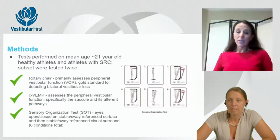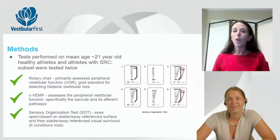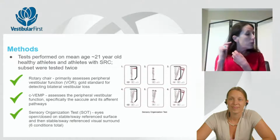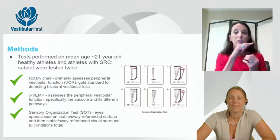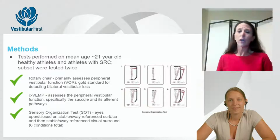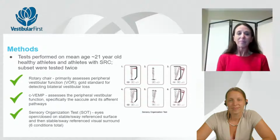Yeah, that's correct. So the CVEMP uses sound that stimulates the saccule, and it's an inhibitory response to the sternocleidomastoid. So all the participant has to do is turn the head, activate the muscle. We introduce the stimulus, and you get this beautiful response of the saccule. So you're able to look at that vestibulocollic or vestibulospinal reflex.